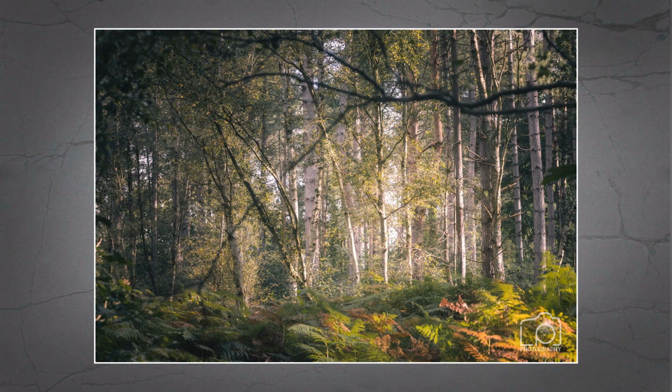And that gave me ISO 400, f5.6, and it was 1/125th of a second. And yeah, I think that one's come out all right. Again, circular polarizer and the K&F black mist filter. And I'll pop that up on the screen for you now.